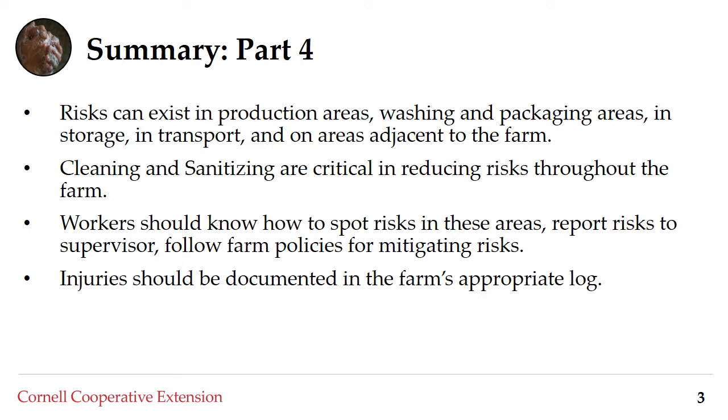Here are some highlights from Part 4, Reducing Food Safety Risks on the Farm. Risks can exist in production areas, washing and packaging areas, in storage, in transport, and on areas adjacent to the farm. Cleaning and sanitizing are critical in reducing food safety risks throughout the farm. Workers should know how to spot risks in these areas, report them to their supervisor, and follow farm policies for mitigating risks. Incidents should be documented in the farm's appropriate log.